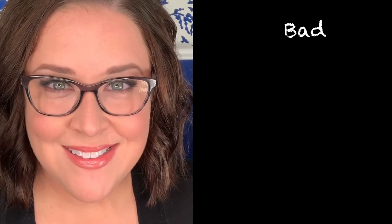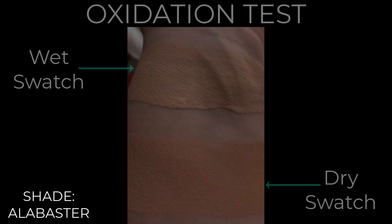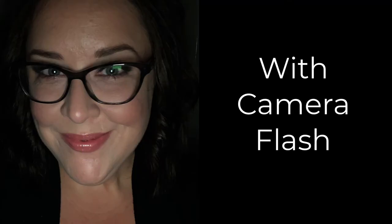As far as the bad goes, I have just one thing to say. Shades. I wish they would add more shades, and I truly feel, this is just my humble opinion, that you would see more Clinique foundations in the beauty community, on TikTok, on YouTube, just exploding everywhere if they revamp their shade options. Just my opinion, but there it is.